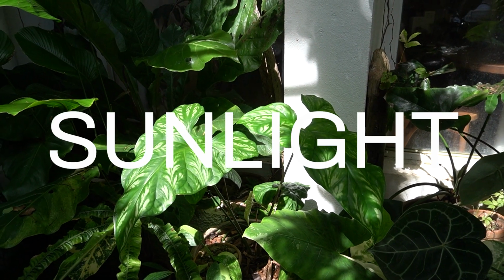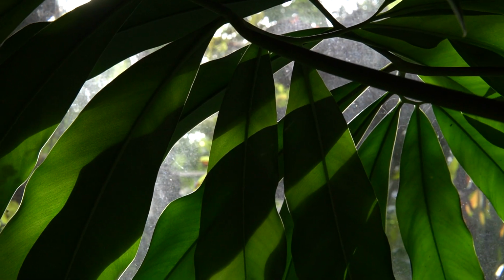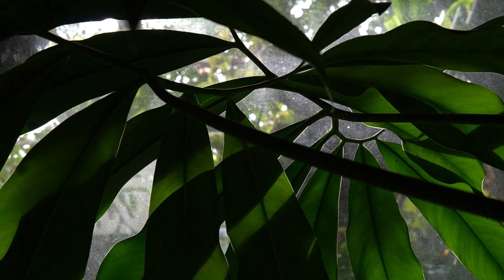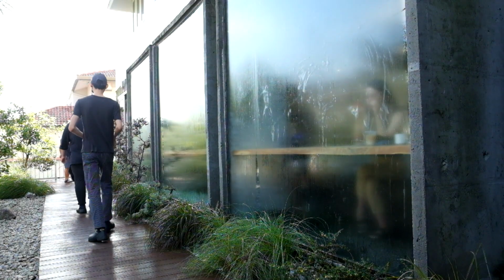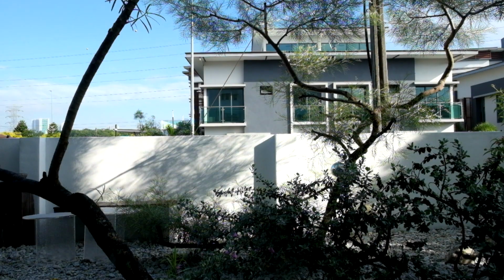So for sunshine, light condition is also a very, very important element. Plants generally need about 8 to 10 hours of sunlight to survive. For example, one of our projects, Dodo Bake in PJ, the sun actually plays kind of one of the characters of the space, because if you are in the space for the whole day, you actually can experience the sunrise and the sunset. The movement of the shadows in the garden actually allows you to feel that you are alive.